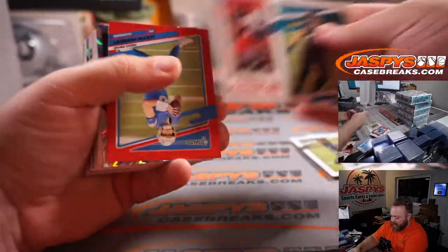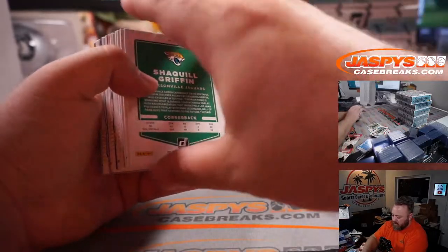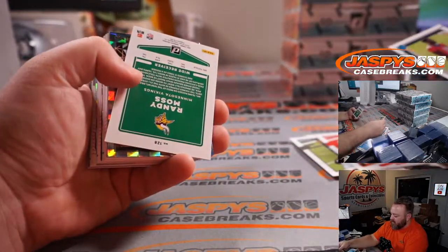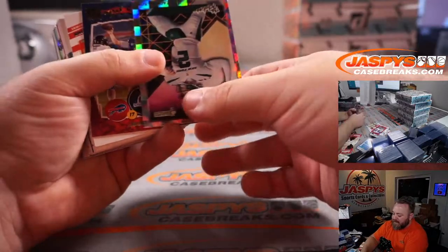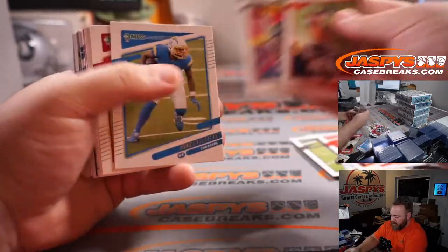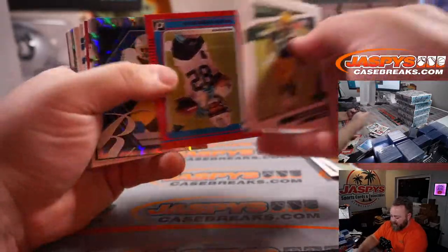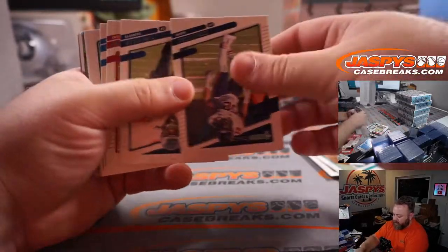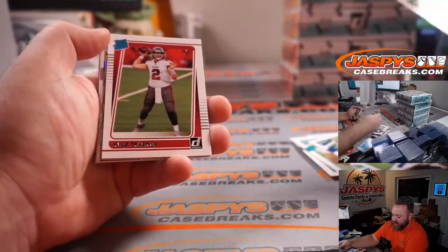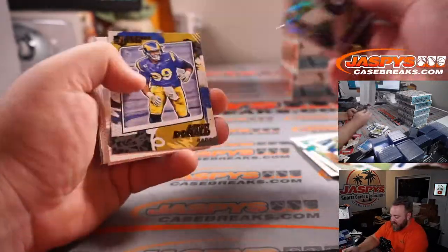Henry Ruggs, no helmet for the Raiders. Travis Kelce, no helmet for the Chiefs. And the rookies, Zach Wilson. Jets, Mike McCarthy. Tua Tagovailoa, no helmet for the Dolphins. DK Metcalf, no helmet for the Seahawks. And Kyle Trask, rated rookie for the Buccaneers, Sean Maddock. Joseph Osai, to 500 for the Bengals and Sean Maddock.